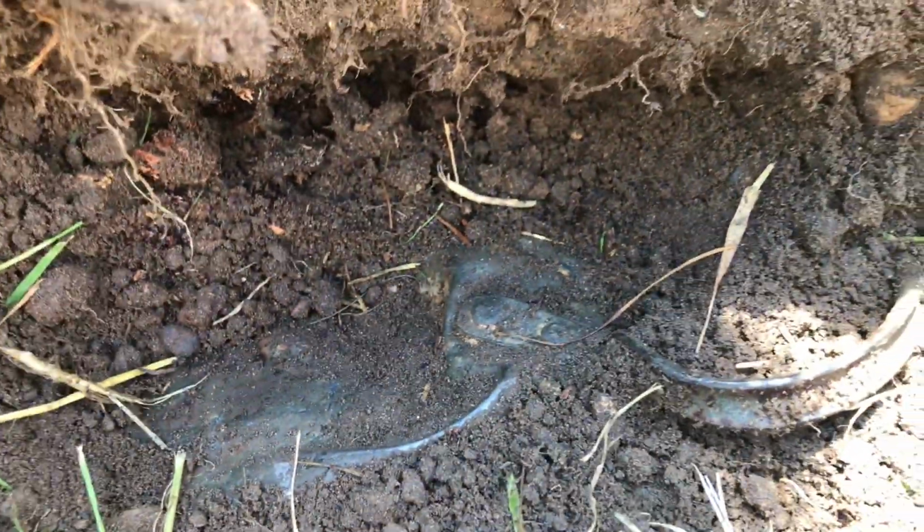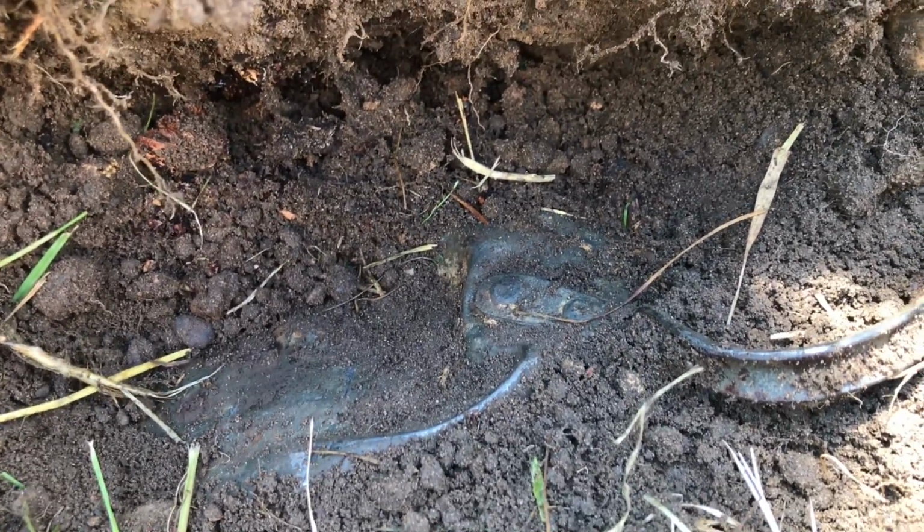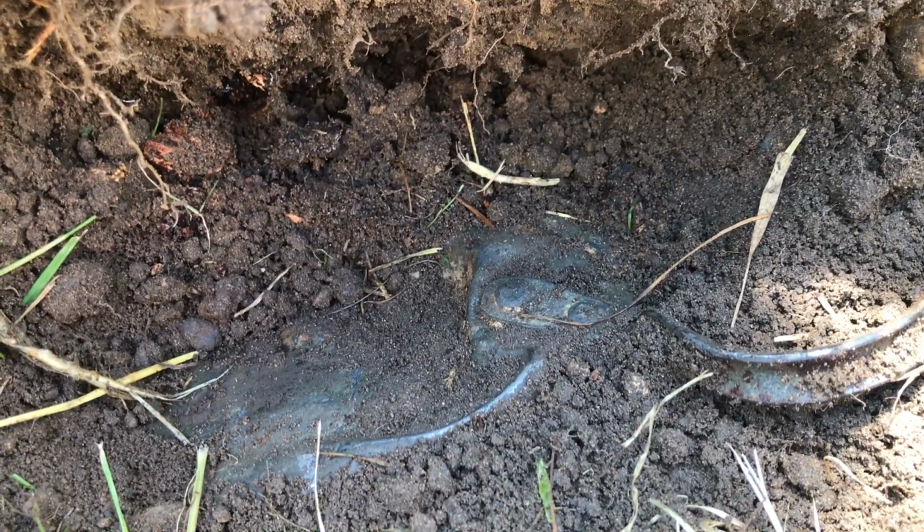Lost a bit of it under the mud now. It's got this handle on here. You can see a rivet there. I think it's been some very old cooking pan or something, but you know what, it's not even half uncovered yet, but now I know roughly what it is, even though it'll be flat as a pancake. I want to get it out just to see.